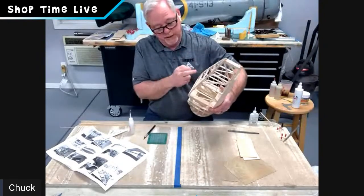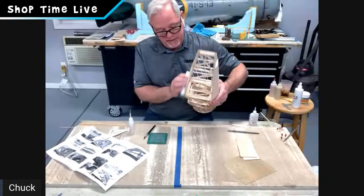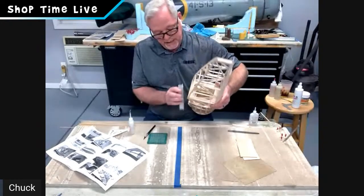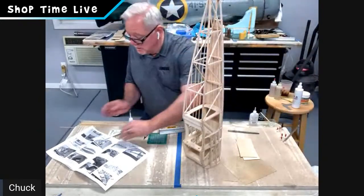Well, that CA kicked off real quick. Good, nice and smooth. I like it. Once again, I'm letting the sandpaper do the work, guys. I'm not applying any pressure. So there, we're done with that scrap piece.